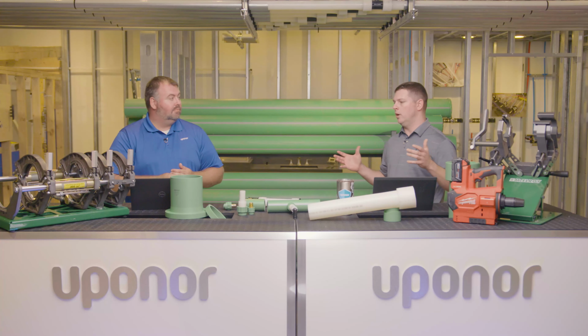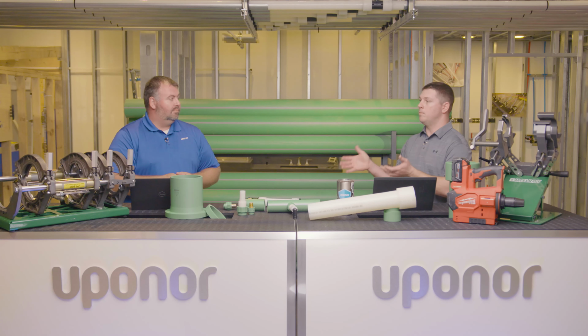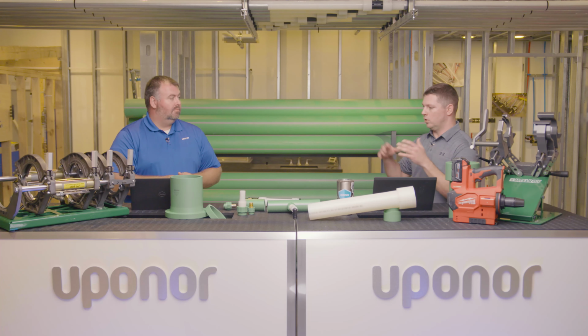So one of the cool things about having the total system, right, with PEX and PPRCT, on the PEX side for the small diameters, you can actually use coils, right? So you can minimize the number of connections with the coils. You also have straight lengths available in PEX. And then obviously with the PPRCT product, that's basically all straight lengths. Yep, and that's that total polymer system that we've talked about.